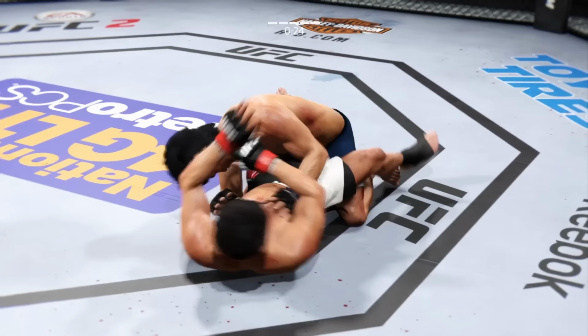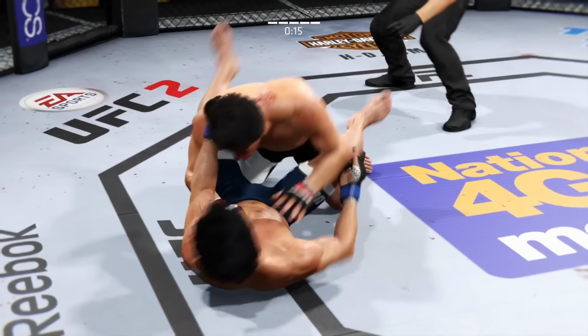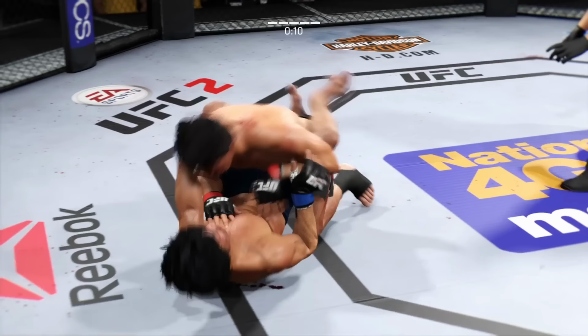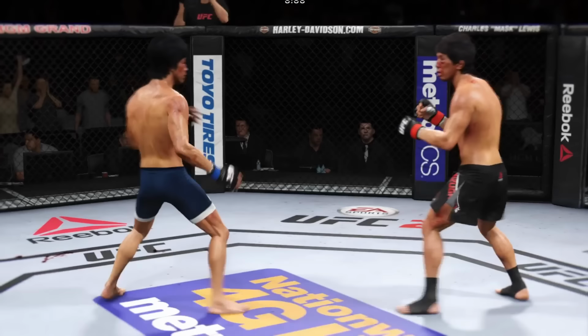Oh, looking for his back. He's got full guard here. Mizugaki with a good punch. And he's trying to pass. Big body punch. They go the distance. What an outstanding fight.